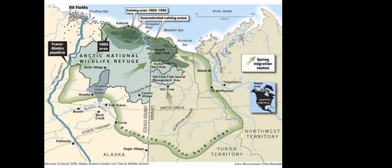This map also shows the Gwich'in communities in both Canada and Alaska that rely on this herd. And finally, it shows that Canada has protected lands adjacent to the Arctic Refuge, making this area, together with Canada, truly one of the last great conserved areas on the globe.